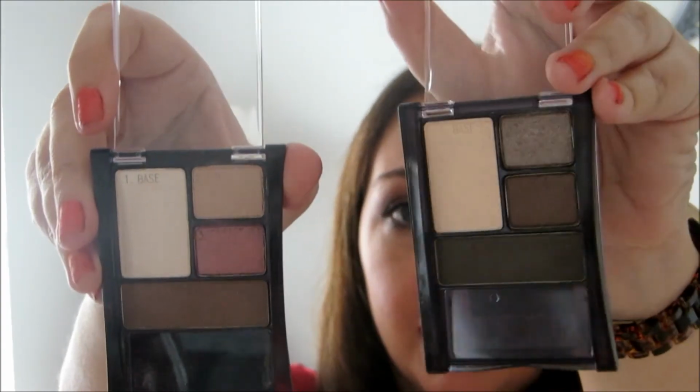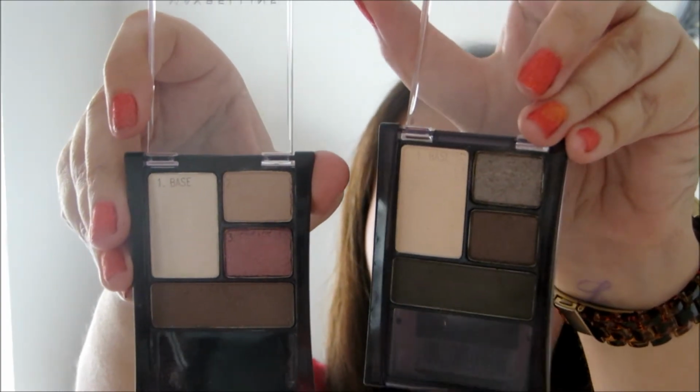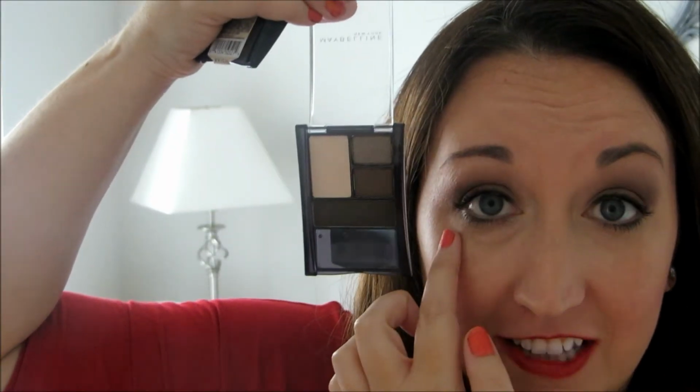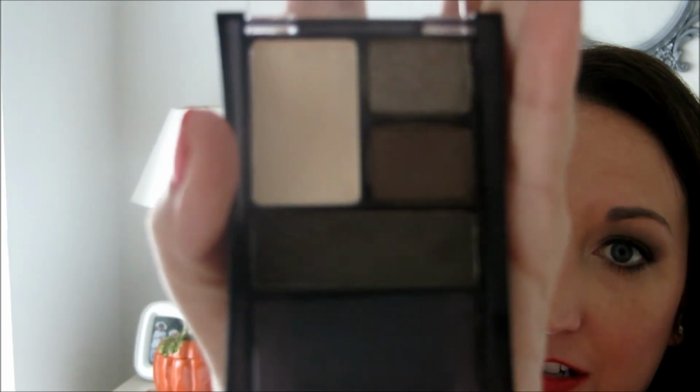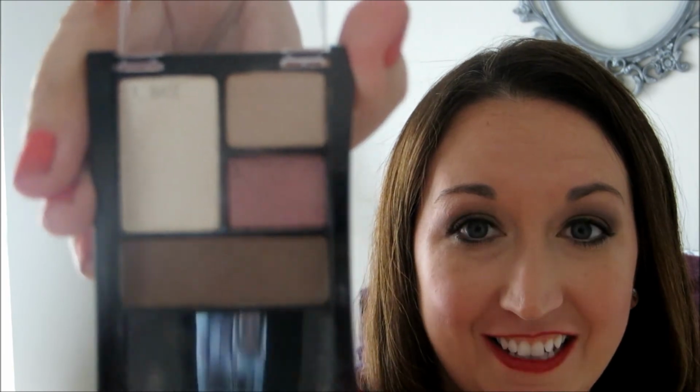So I have A Study in Taupe on my left eye, but what if you want something that's a drugstore alternative? Then you've got to go to Maybelline and pick up these quads. This is Natural Smokes from the Stylish Smokes. I have literally purchased this one 3 times, and that's what I'm wearing on this eye, but it's gorgeous. Look how gorgeous those colors are. Then I have Designer Chocolates, which is kind of similar to the mauve one.